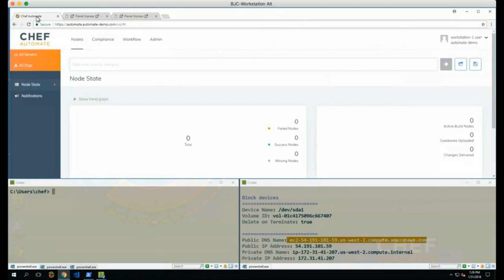To help us accomplish this, we're going to have a look at Chef Automate. And as you can see here, there's not much going on yet. But this is where we're going to be able to get feedback on those validations we're looking to apply to our systems. It's going to give us a high-level summary of the health of my environment as a whole, as well as filterable node-by-node and rule-by-rule feedback on each system we manage.